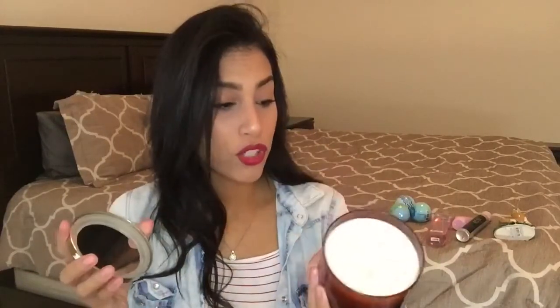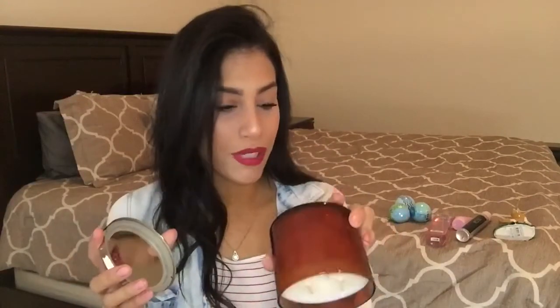So the one that I chose is Iced Vanilla Woods, and it just smells so good. Oh my god, it smells amazing. I've never tried this candle out, so I thought it smelled really good, so I grabbed this candle.